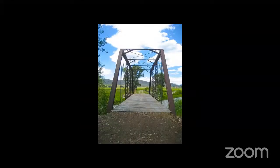And this is looking on up the grade, and you can see that in the distance, basically at this time, it was just a farm road. Today, most of this area has been developed into little ranchettes, 5-acre lots, and quite fancy houses, and gated.